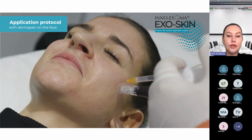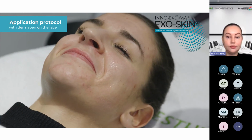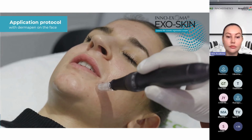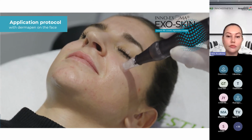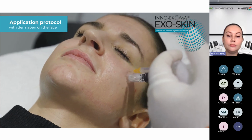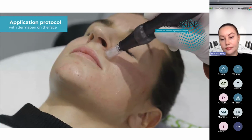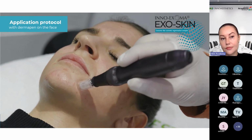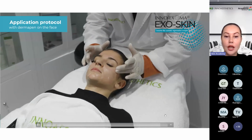And after application, we are just waiting for the full absorption, and we can finish the treatment with skin repair. That is the treatment for the face, finishing with skin repair, and of course sun protection.